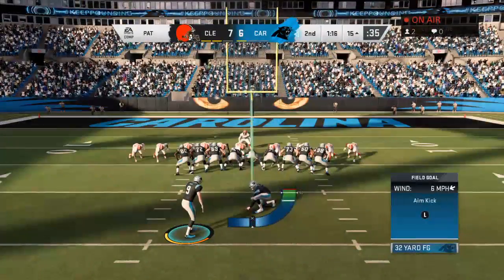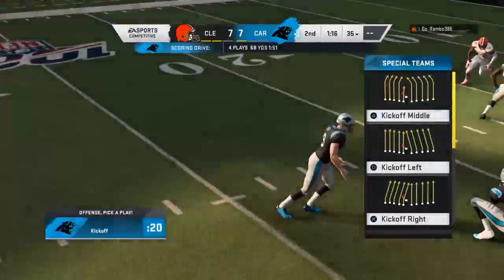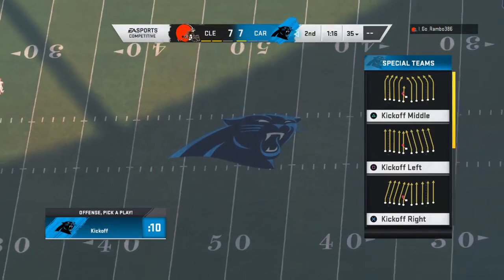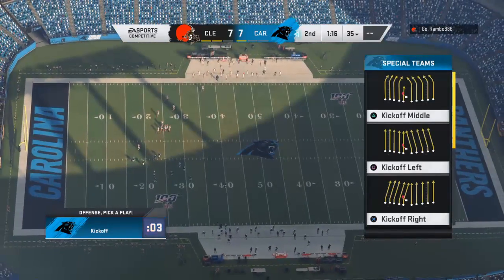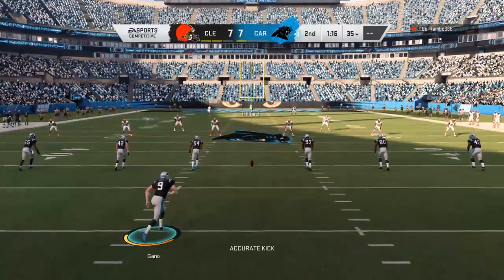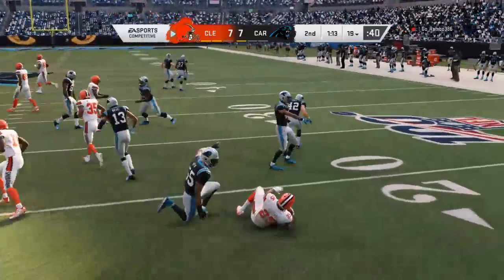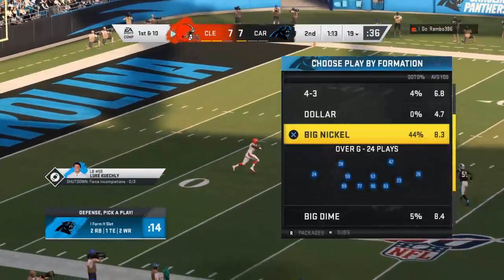Curtis Samuel, 30 yards. As they are now on the board here in the first half. Extra point try good by Gano. And that is going to tie our game as we approach halftime. So all even at 7 now as they kick it away. That'll be taken in the end zone. And he'll take it back to about the 19-yard line. The Browns take over 1st and 10 at their own 19-yard line.